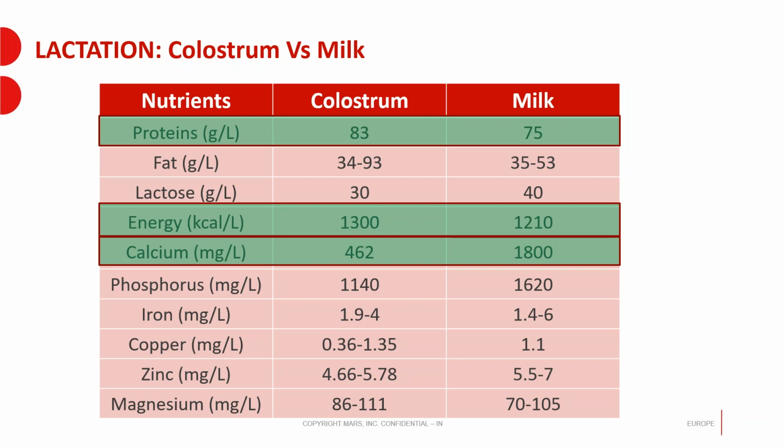This table highlights the difference in nutrient levels between colostrum and milk. Notably, you'll see that the protein and energy levels of colostrum are higher when compared to that of milk, whereas milk has higher levels of calcium and phosphorus when compared to colostrum. And the reason for this is that obviously phosphorus and calcium will be required for healthy bone development.